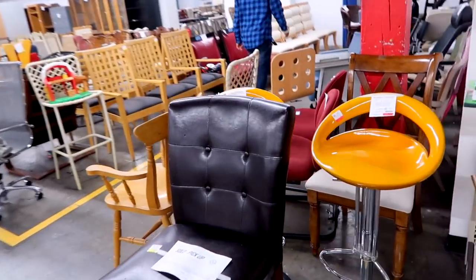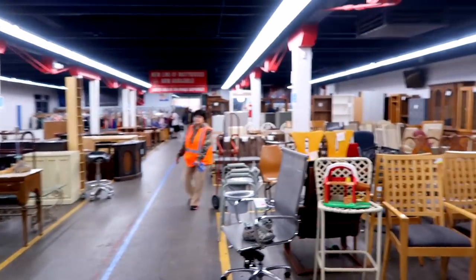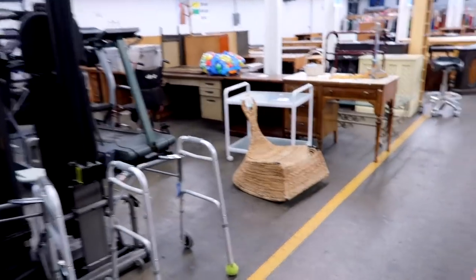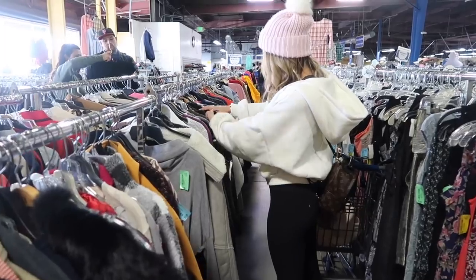Dude, it just keeps going and going. Ooh, these are so fun. Oh my gosh, this place is literally never ending. I keep feeling like we're done and then there's more, and then we're done and then there's more. But the main section that you first walk into was all clothing and pretty much all women's clothing.